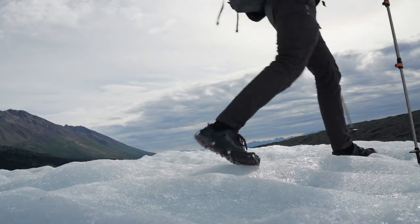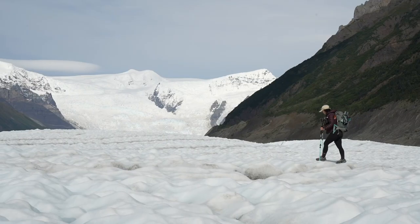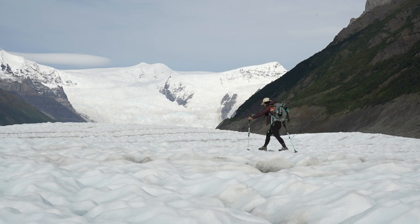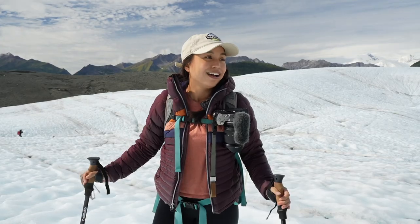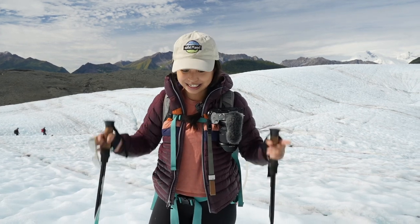When we started our van life journey, I didn't realize how much earth we would get to see. Like, we're standing on a glacier right now. This is like pure ice. It's amazing. If you go to Alaska, you've got to go to Root Glacier and stand on this ice.